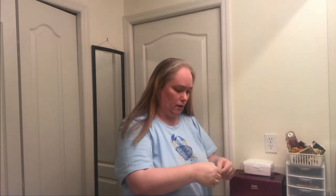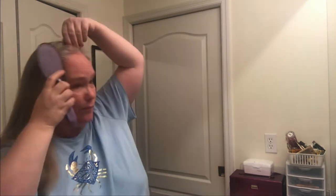I'm 41 years old. I was basically a baby in the 70s, a child in the 80s, and grew up in the 90s. So I still like to do my bangs slightly like the 90s people did. So I usually just grab a little bit from the side of my bangs here, and then I'll pull them forward some.